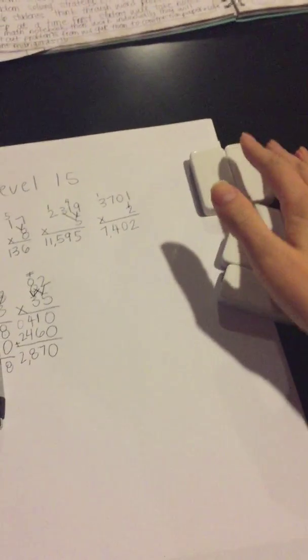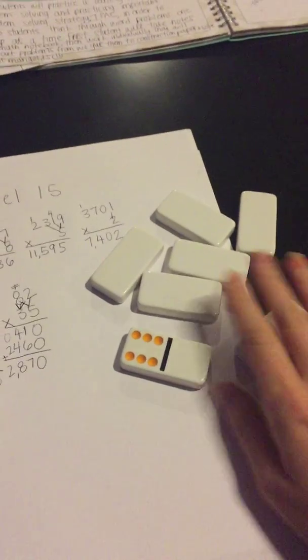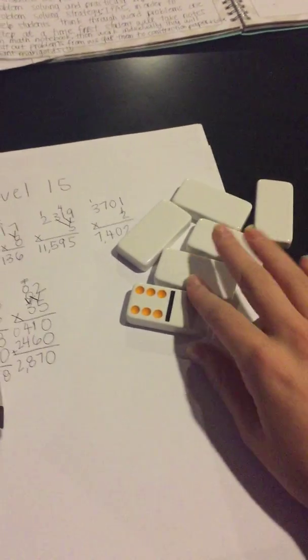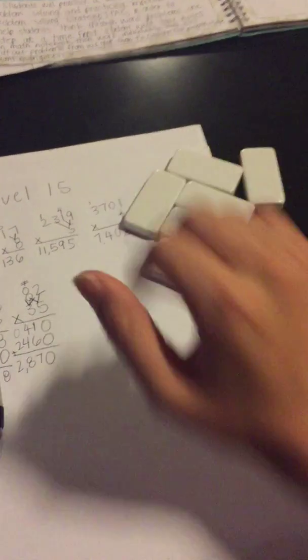So there are gonna be some tables with dominoes laid out, and if there aren't, just raise your hand and we can get you some dominoes. You're gonna have your dominoes face down. We're not gonna have them up like this because then we can see them. So we're gonna have our dominoes face down, okay?